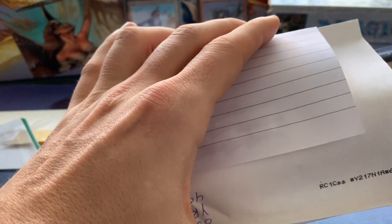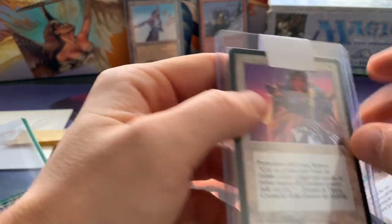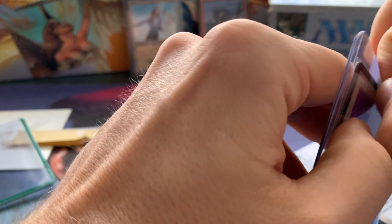So let's first take it out. Oh, there's some more cards in here. That is pretty cool. Wow. Oh, they're foreign cards. That is so sweet.